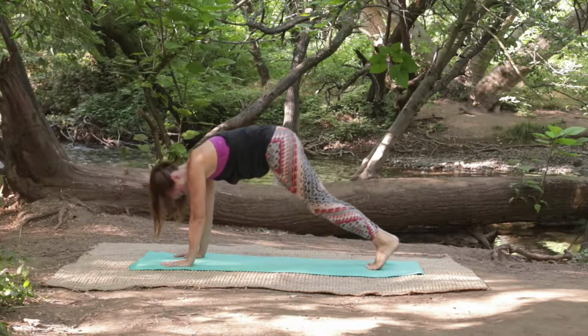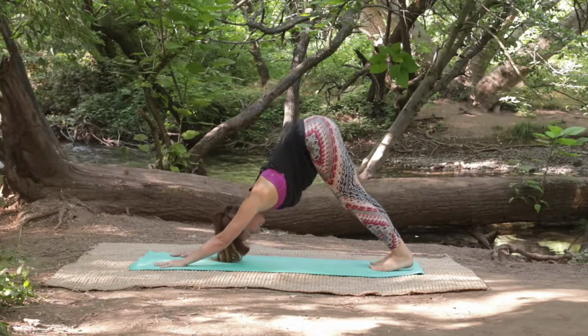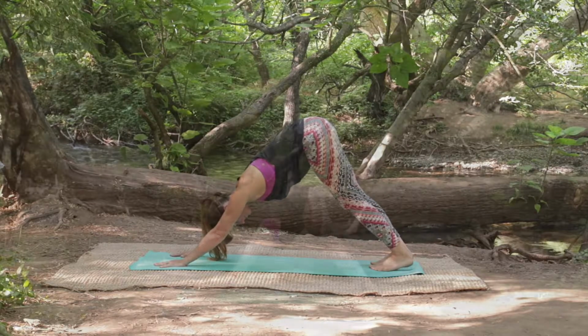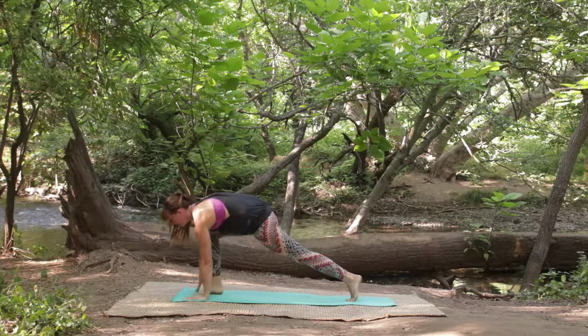Tuck your toes under. Downward dog. You've never been so happy to get to down dog, right? Dolphin pose can be some work. Good, let's kick the right leg up.